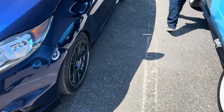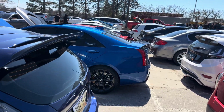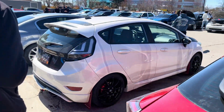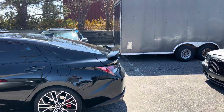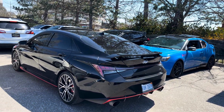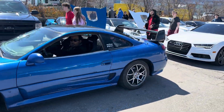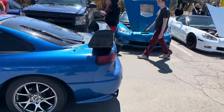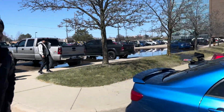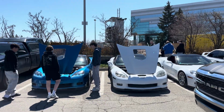Fiesta ST. Upgraded wheels. Next to an ATS-V sedan. Be humble. These are cool. And another Fiesta ST. Elantra N. Very cool. Got the Dodge Stealth RT. Heck yeah. Dodge Stealth RT. Yep, essentially it's a 3000 GT, same thing. That thing is so clean, dude. I love those. And then there's two ZR1 Corvettes right there.